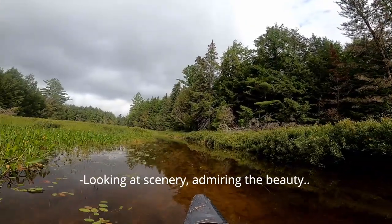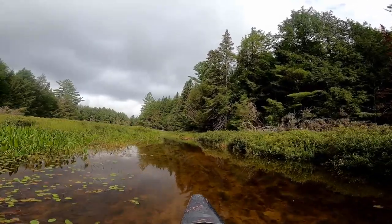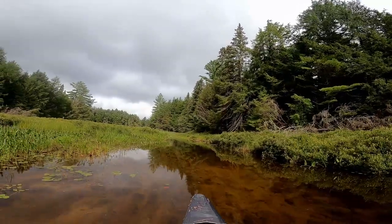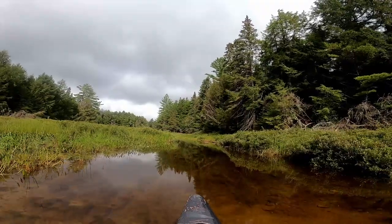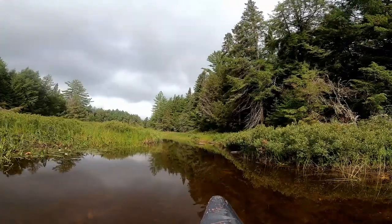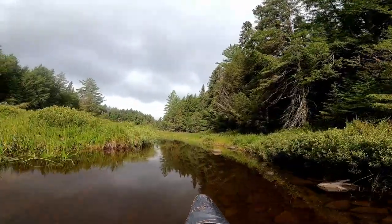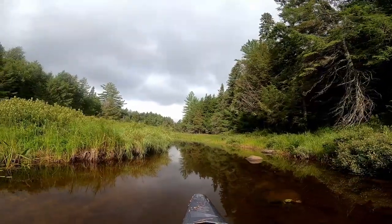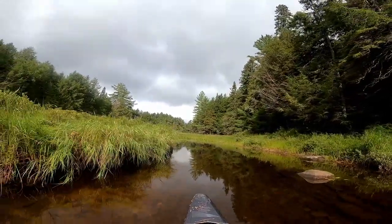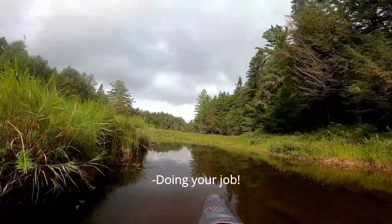What were you doing? Looking at the scenery, admiring that we made it over here. While I'm up here battling rocks and having trees pulling my hair. Doing your job.